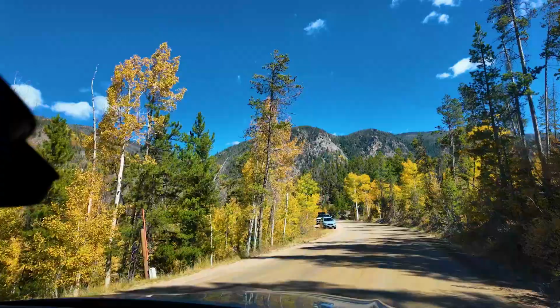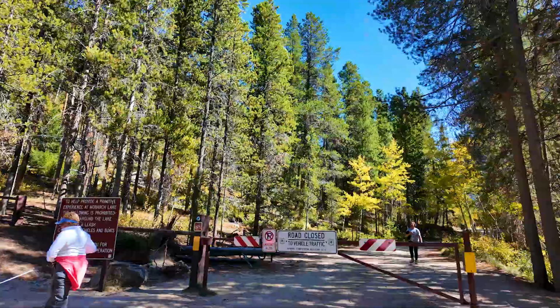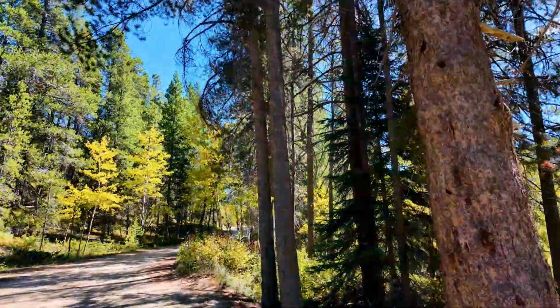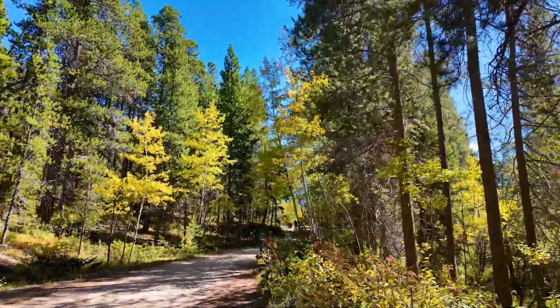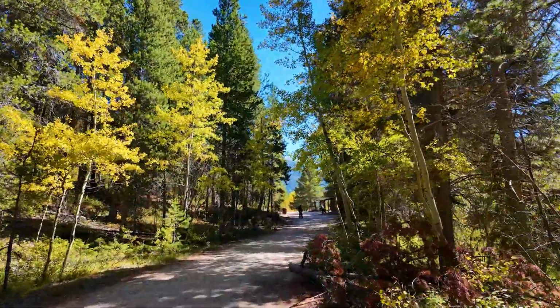This is the first of 3 adventures that we're doing in the Grand County area. We went out for Hayley's birthday to enjoy some fall colors. She's in her 3rd trimester here. We're having a baby soon, but we pick a few easier hikes so that way we can soak in the beauty. Monarch Lake is our first hike.